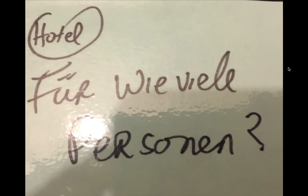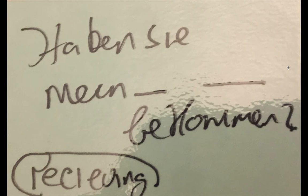Hotel. Für wie viele Personen? So again, how would you answer that? In a written format, in a spoken format? Do you know the associated vocabulary from doing a basic mind map? And if you don't know that, how are you going to find out that information? Because we'll have to just fill in any gaps in your knowledge.